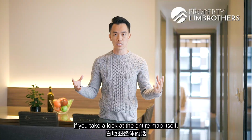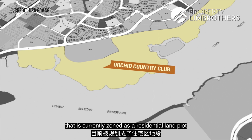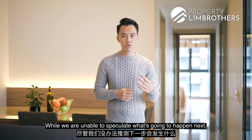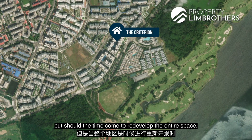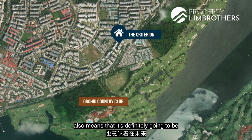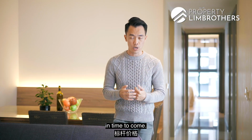If you take a look at the entire map itself, you will also notice that where Orchid Country Club, that is currently zoned as a residential land plot, with the surrounding estate being zoned as a reserve site. While we are unable to speculate what's going to happen next, should the time come to redevelop the entire space, having a residential development just right opposite also means that it's definitely going to be rejuvenation as well as a higher pricing benchmark in time to come.